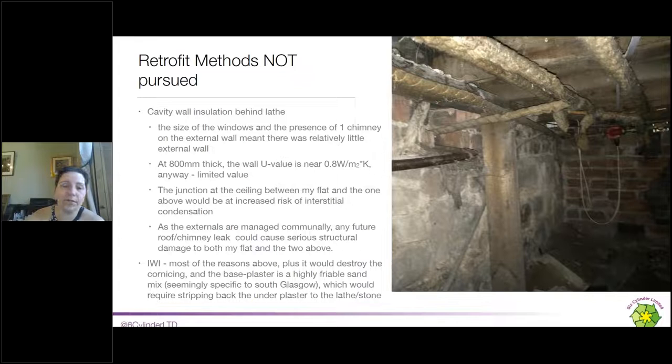So there's an option of doing cavity wall insulation behind the lath, where I've got lath and plaster. Basically, the size of the windows and the presence of one chimney on the external wall means I actually don't have very much external wall. So there was relatively little value in doing that, and actually it's quite a high risk.